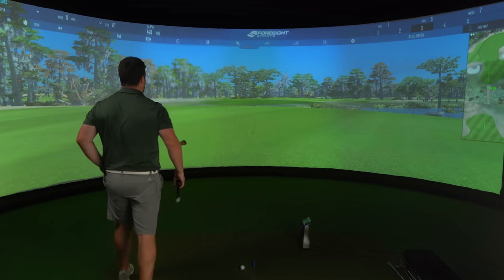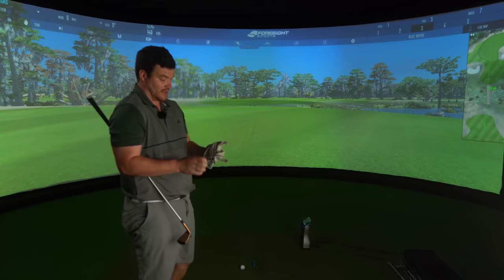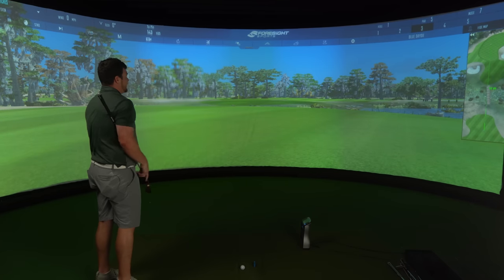Okay, so we've got 143 yards left in here. Obviously these are very traditional lofts. I'll go through the specs with you shortly. So I'm just gonna go relatively easy pitching wedge. Hopefully get it on.